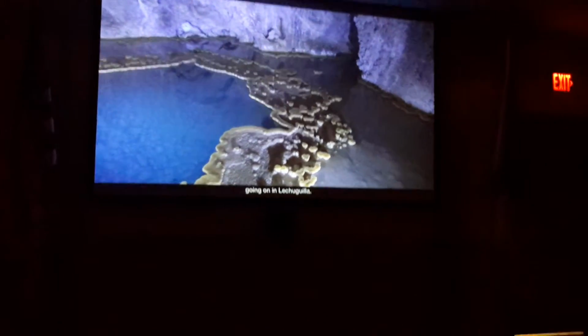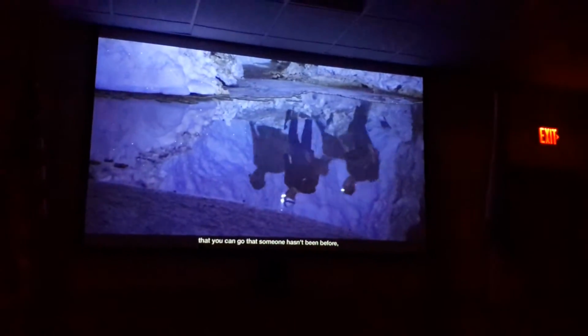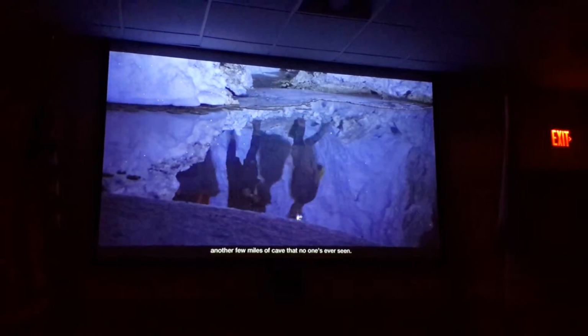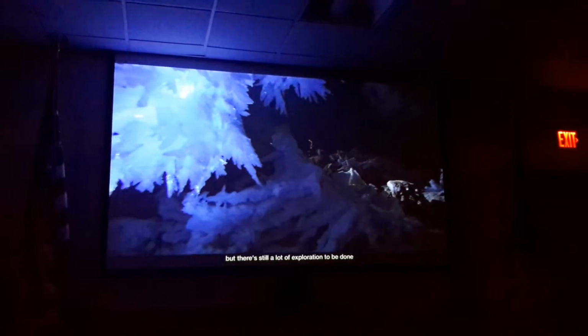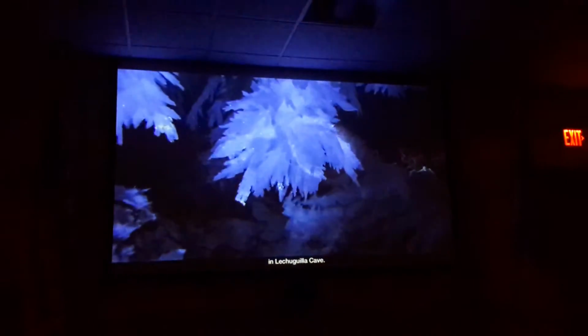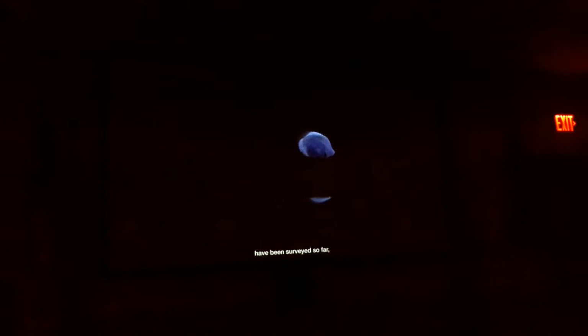Exploration is really one of the exciting things going on in Lechuguilla, and really on Earth there aren't a lot of places that you can go that someone hasn't been before. And in Lechuguilla Cave, every year they explore another few miles of cave that no one's ever seen, and no one really has a good idea as to how much remains. But there's still a lot of exploration to be done in Lechuguilla Cave. Over 135 miles of passages have been surveyed so far, and no one knows where it will end.